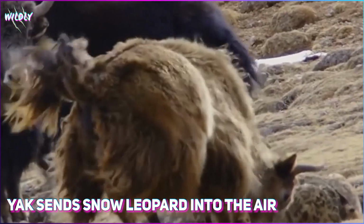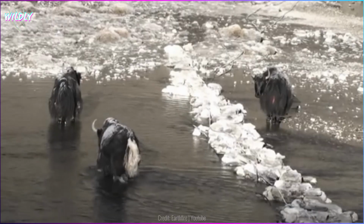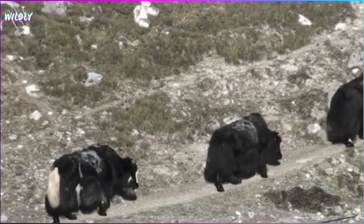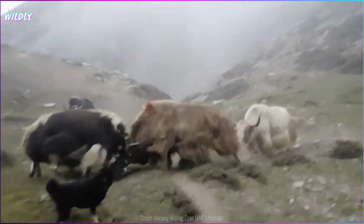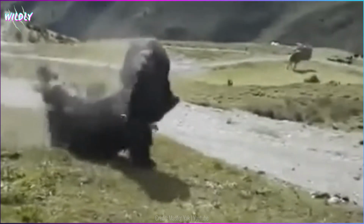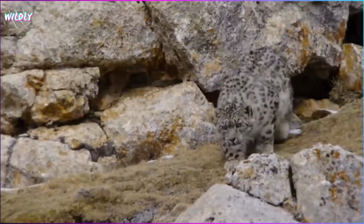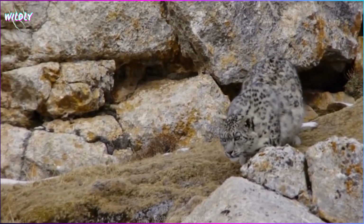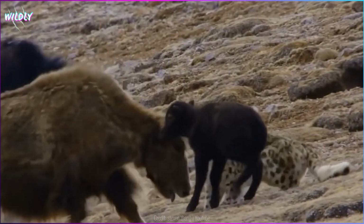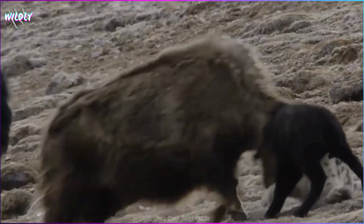Number 12. Yak sends snow leopard into the air. Yaks are extremely friendly in nature and rarely ever display any aggression, but mother yaks are some of the most protective animals out in the wild that won't hesitate from attacking just about any predator to protect their young ones. So when this deadly snow leopard makes its way towards a family of yaks and grabs a hold of their calf by the neck, attempting to make a meal out of it, the mother comes charging in.